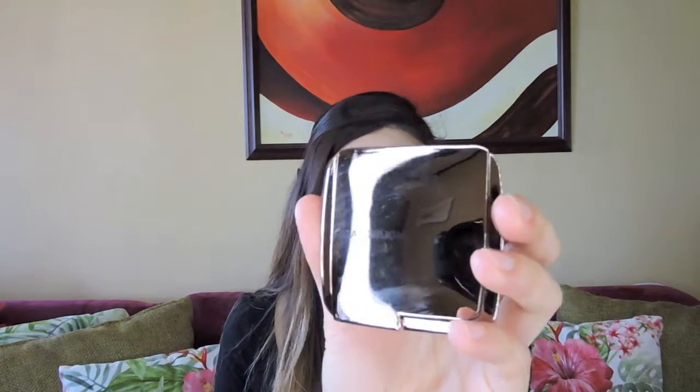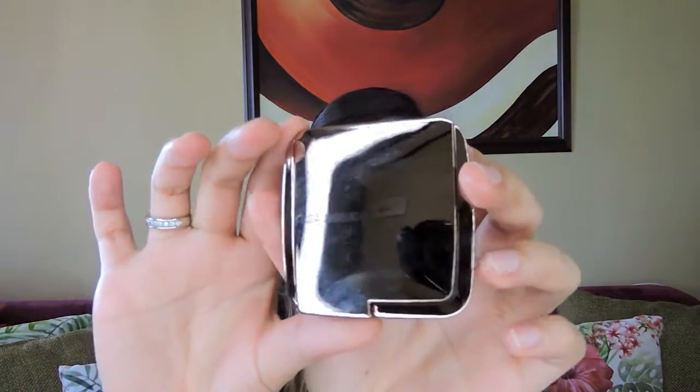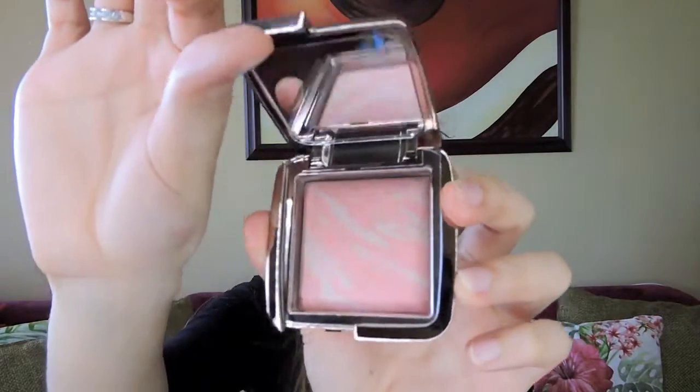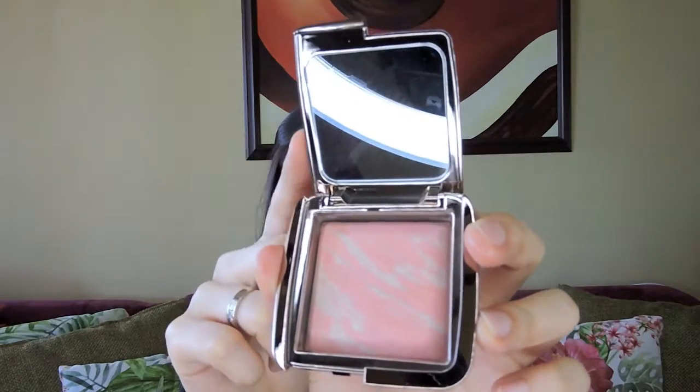My sixth favorite blush, you guys, is from Hourglass, and I love the gold packaging even though it's reflecting like crazy right now. And this is their Ambient Lighting blush, and it's in the shade Dim Infusion, and this is what the color looks like. And guys, there's a mirror on this blush. Now this is a huge bonus, you guys, because this honestly cost an arm and a leg. Okay, this was pretty darn expensive.